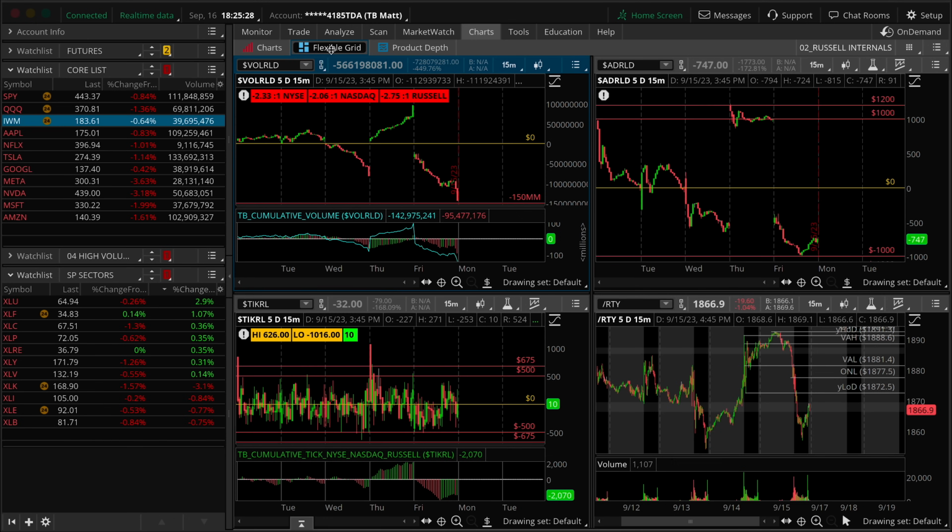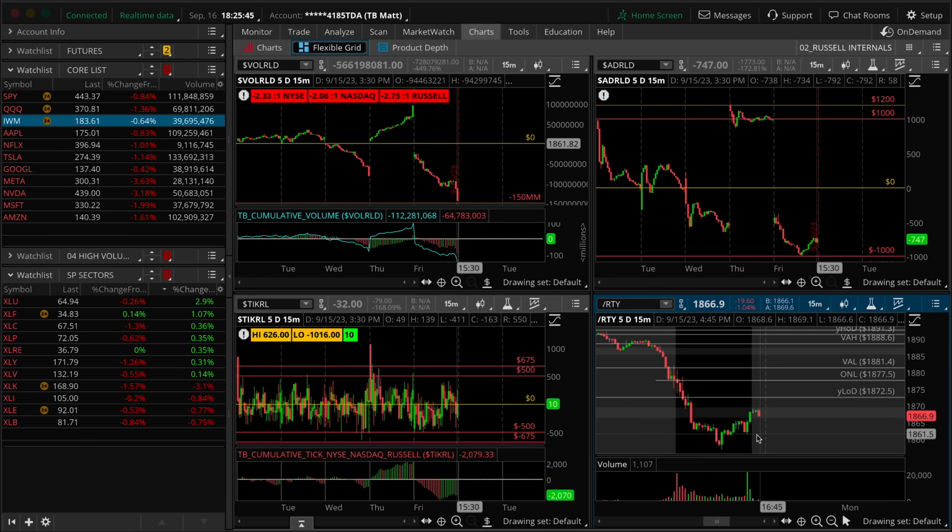Let's take a look at the Russell internals. Again, bearish across the board on Friday here. A little bit of a rebound on the Friday out of the advance decline line, but still nonetheless working towards trend lower zone throughout the duration of the day. And similar comments about the cumulative build, getting pretty negative towards the close, and then seeing a little bit of a mild uptick as the Russell sees a mild uptick itself in terms of the price action.